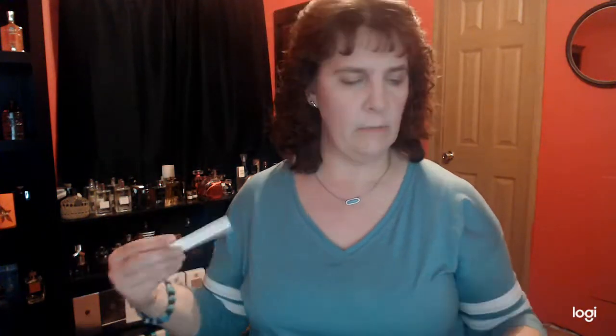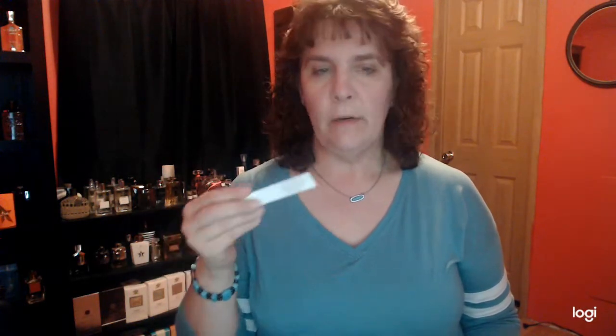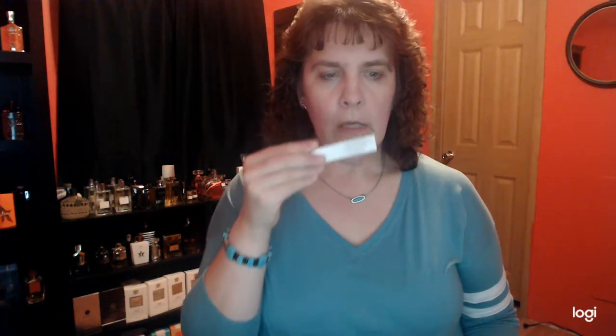So let's go ahead and give this a spritz. I did actually put some on my wrist earlier, as you saw when we got out of the store. It's gone now, but that's been over 12 hours now. Yeah, this one smells very beachy. That's like the sea salt that's in there. It's warm but airy.